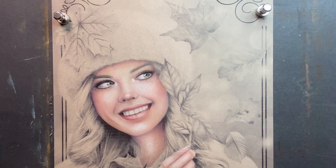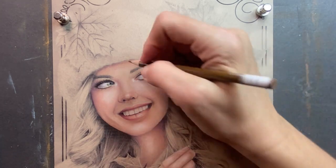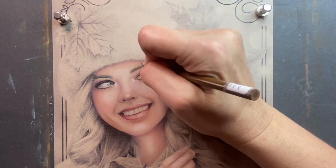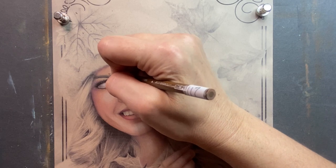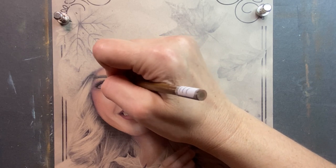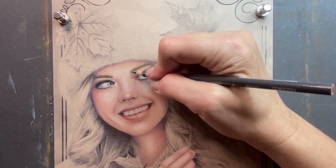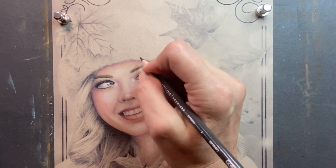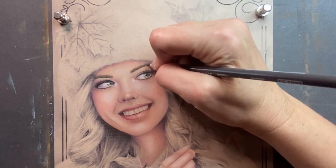So, her hair is going to be a dark blonde, so I don't want to go too dark on her eyebrows, but I do want them to be, you know, darker. So I'm going to put light umber down first. And then I'm going to use Espresso just almost at the bottom edge.